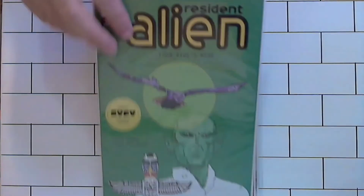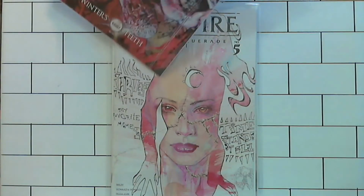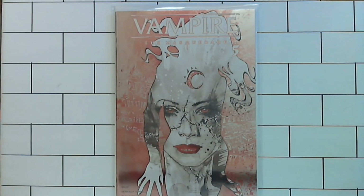This is issue number 1. And of course, Vampire the Masquerade, issue number 5. I have, of course, all 3 variants and my Chromium variant. So those are the indies I got.